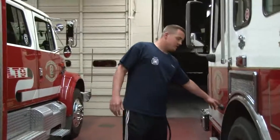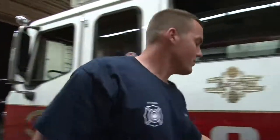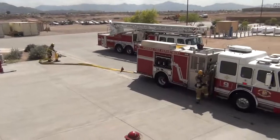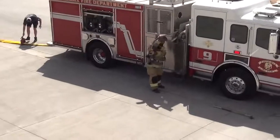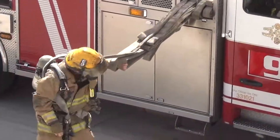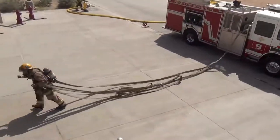This is where the engineer sits. He's the driver. And back here, these are where the two firemen sit. The two front-facing seats is usually where they sit. These are our two main fire attack hoses. It's really simple. These loops just come out like that, and then you grab the nozzle and stick your arms through there like that. When you have it like that, you just pull it off. The whole bed comes down and you take off running, and each loop will let go and you just extend the line that way.